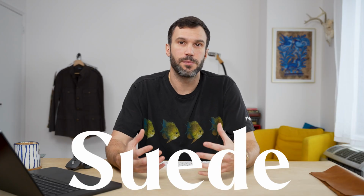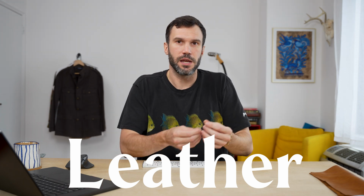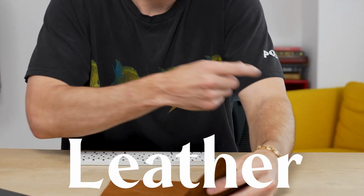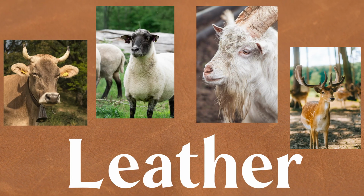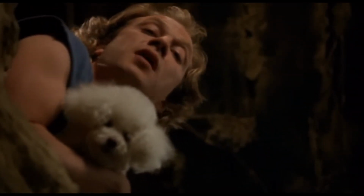So suede is a type of leather. And leather is just a broad term for any type of fabric made from an animal skin or hide, typically cow, sheep, goat, deer, and other random critters. It rubs the lotion on its skin or else it gets the hose again.